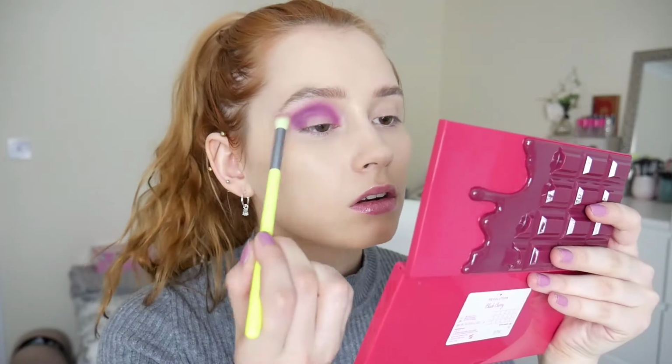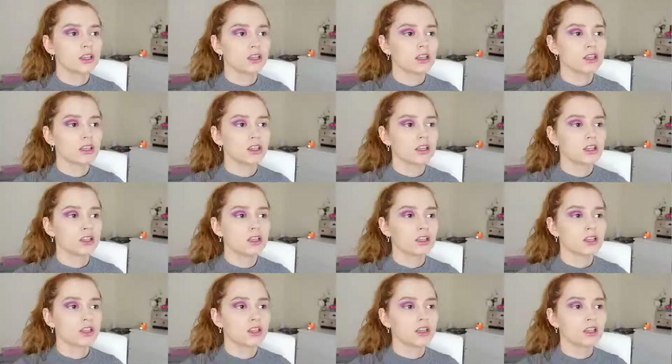Blend, blend, blend. Wow, that blended so easily. Right, I'm going to take another brush. This is why I have to clean 20 million brushes at once, because I use so many for one look.